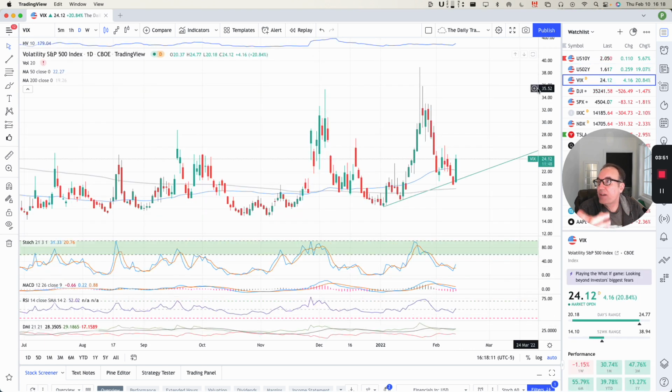And if we look at the VIX, the VIX is showing the volatility, basically, of the stock market. So when the VIX is going up, the markets tend to go down. And when the VIX is going down, then the markets tend to stabilize and people are less afraid of going into stocks. So we see that the fear has just spiked a lot.